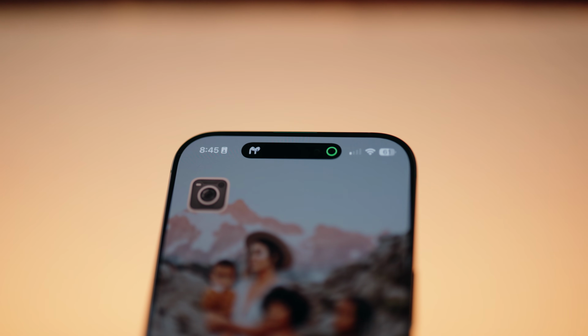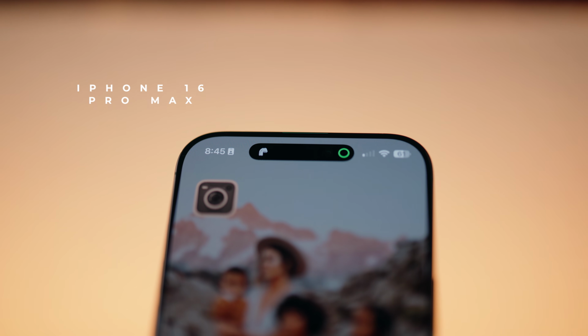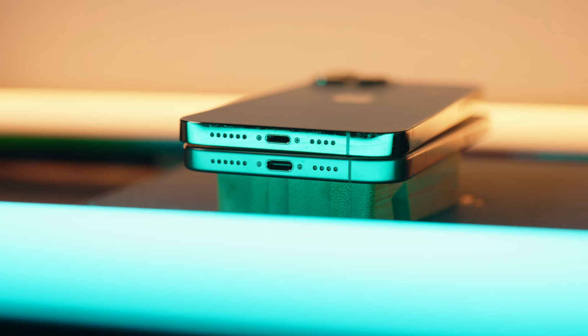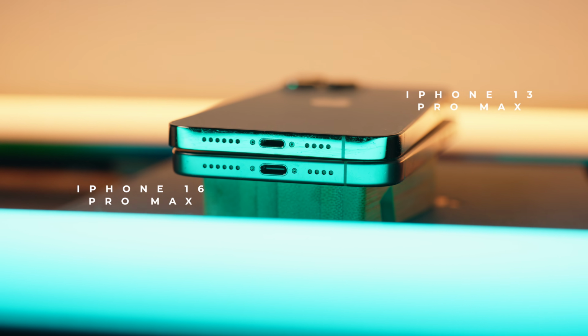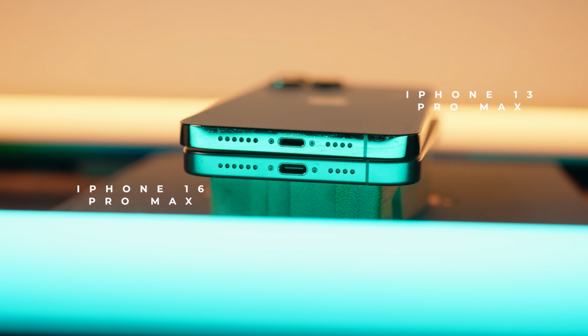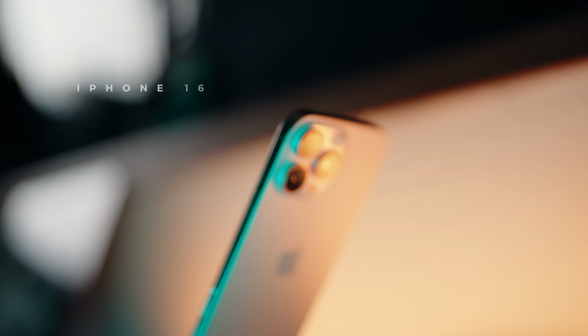Dynamic Island. This is one of those things that I had no idea about until I got my phone, and I can honestly say I've enjoyed it. And last but not least, USB-C. It's one of those things that coming from the Lightning adapter to the USB-C is a love and hate relationship. On one hand, I do still have things that require the iPhone Lightning adapter, like my AirPods, my Apple mouse. These are things that I do wish had that USB-C because I have so many chargers.